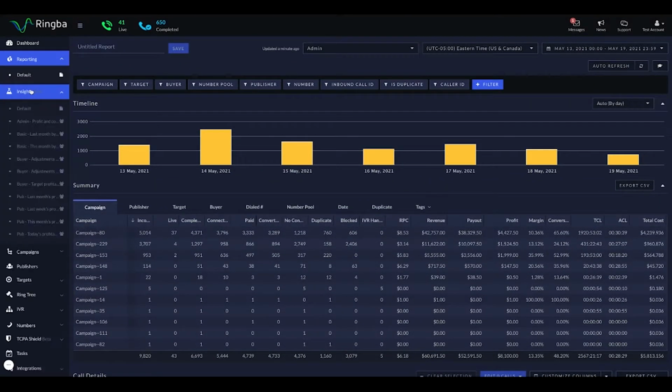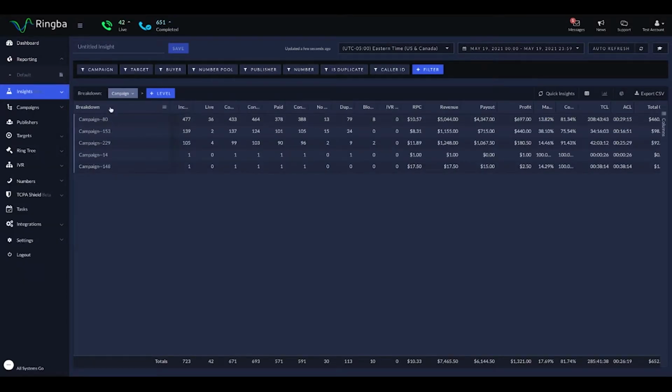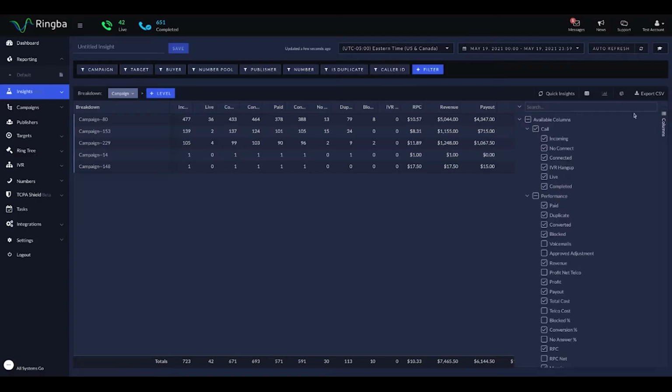We also have another tab called Insights. It's more of a macro level report. You can also customize all of your different columns over here, which is very nice. This is great for billing.